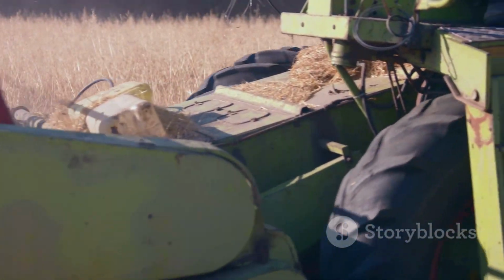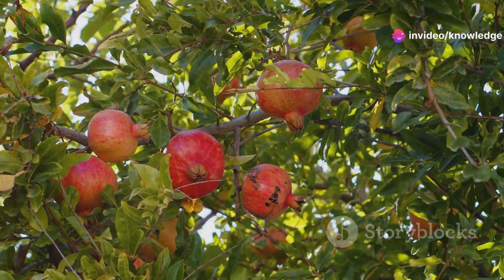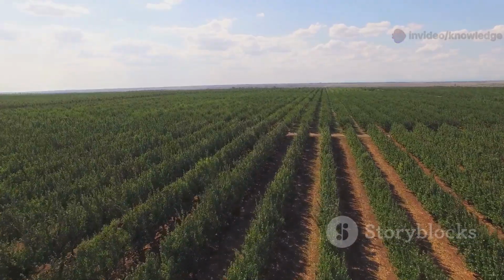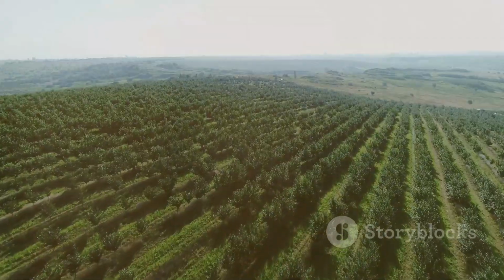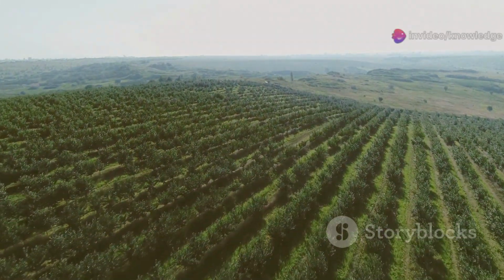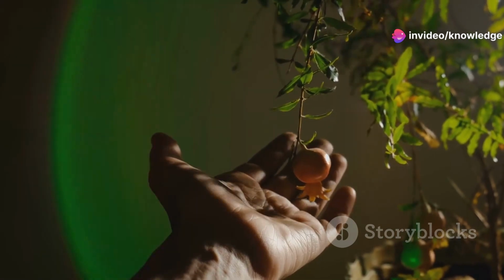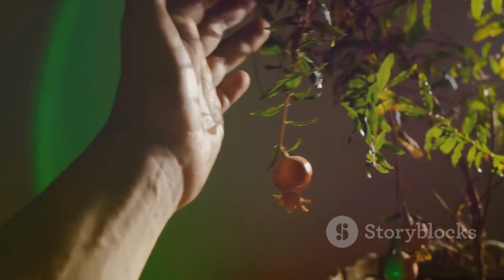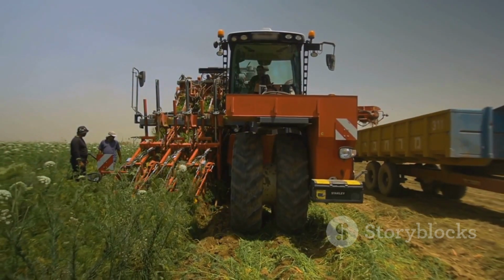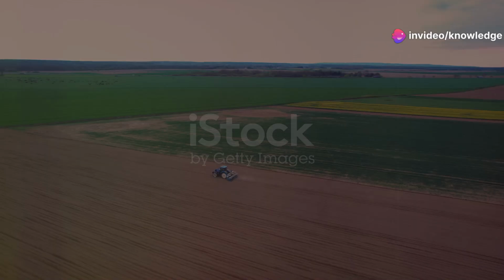highest quality fruit possible. Now, you might be picturing a quaint little orchard with trees laden with ripe pomegranates just waiting to be plucked. And while that image isn't entirely wrong, the reality is a bit more complex. We're talking about large-scale operations with rows upon rows of trees stretching as far as the eye can see. From the moment a pomegranate seed is sown to the time it reaches your grocery store shelf, innovation is at play. So, let's roll up our sleeves and dive into the fascinating world of modern pomegranate farming, where technology is transforming an ancient crop for a modern world.